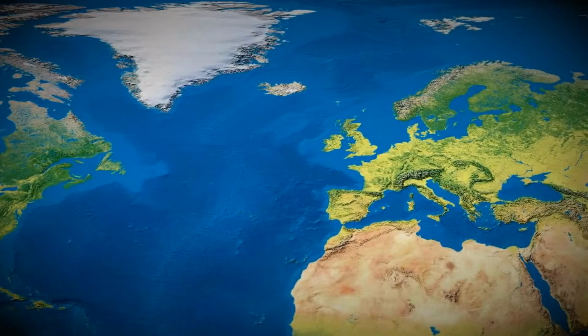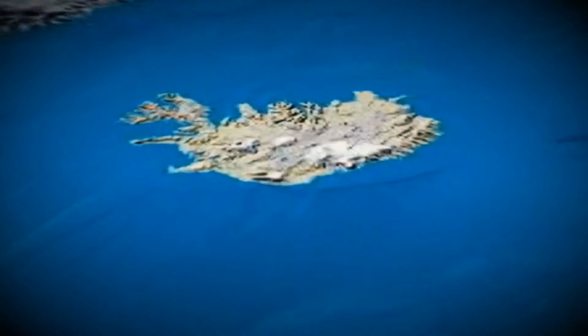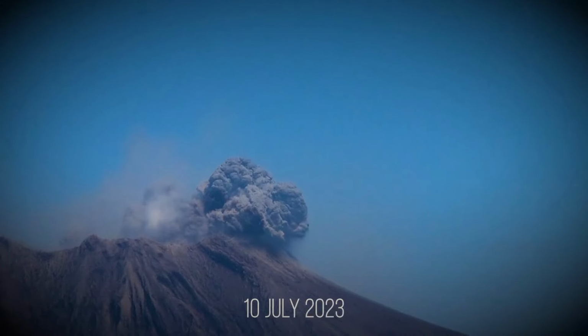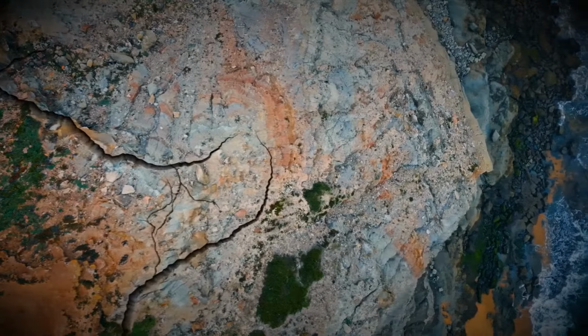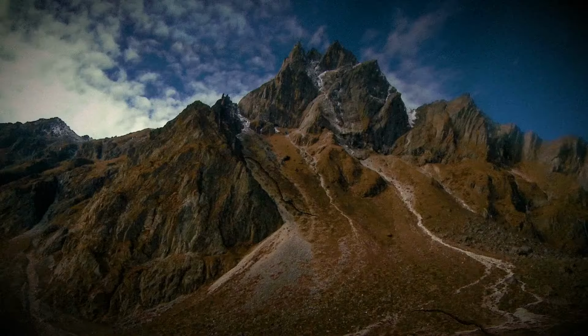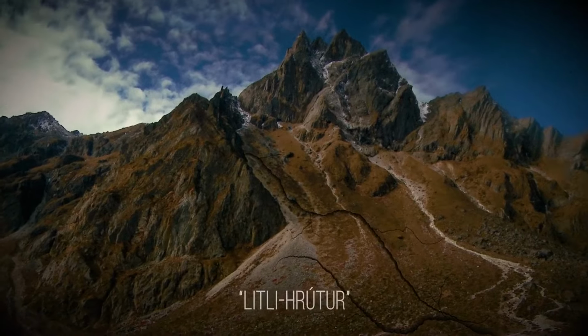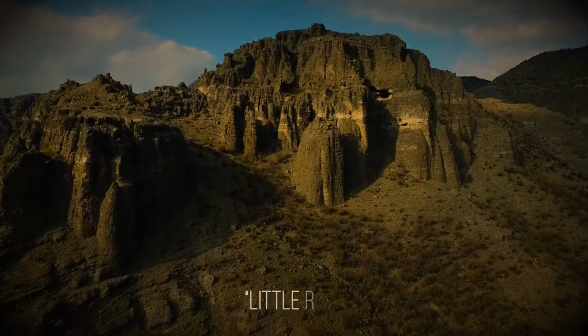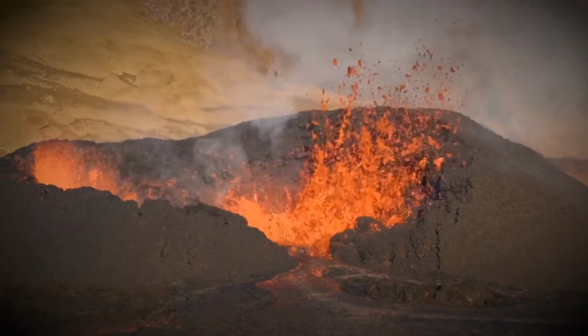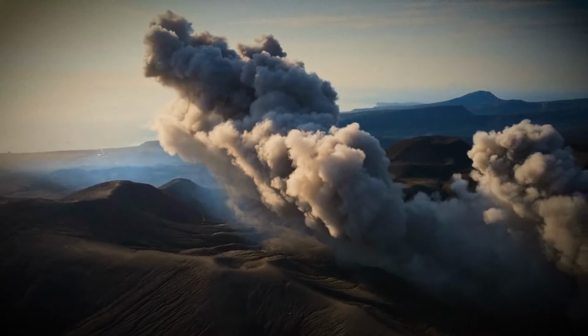But in Iceland, there is a much younger volcano. It sprang into action on the 10th of July 2023. In the afternoon, 3 fissures appeared in the ground on a peninsula in the southwest of the island. This was at the base of a small mountain peak. Its name means Little Ram in the local language. The volcano spewed molten lava high into the air. There were also gas plumes in the area.